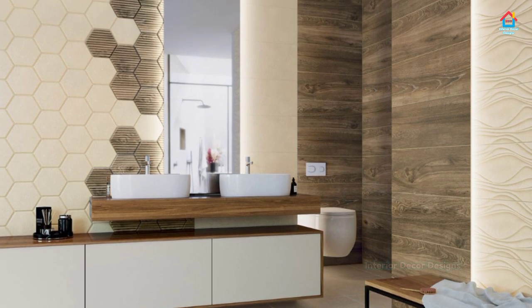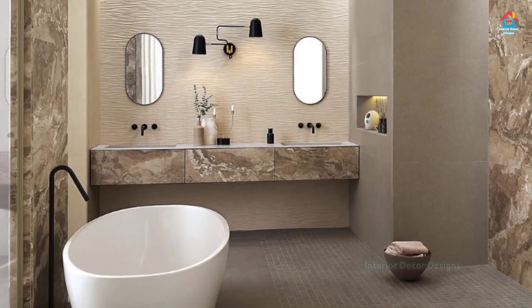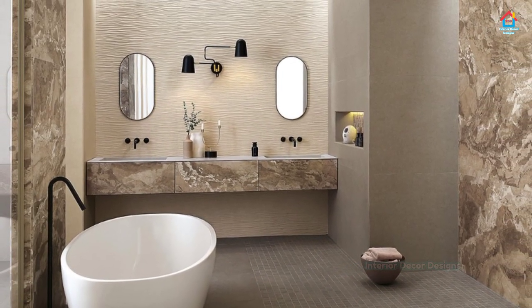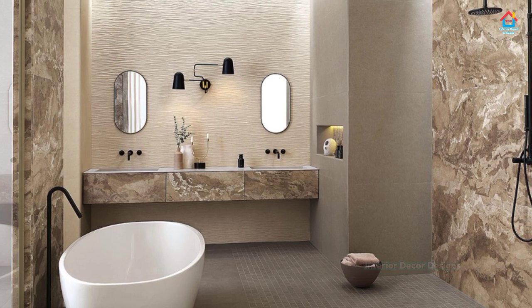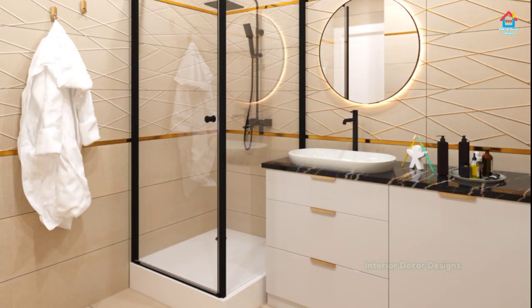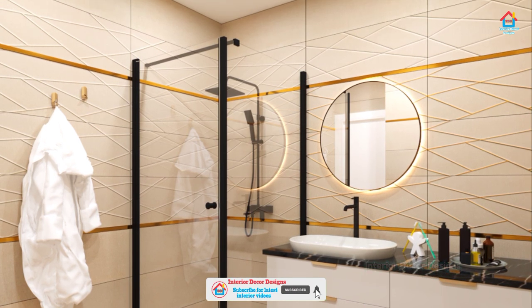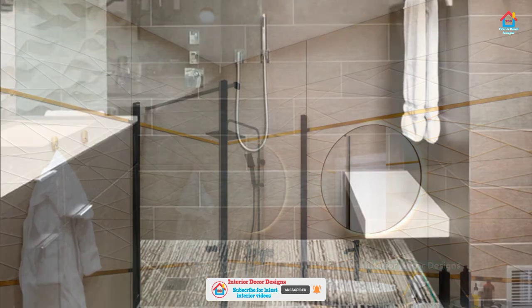When choosing a tile for floors, you should be careful not to have too smooth a surface. Due to frequent spillage of water in the bathroom, a smooth surface can be slippery and unsafe. Therefore, the choice of tiles and textures can significantly help to prevent accidents.